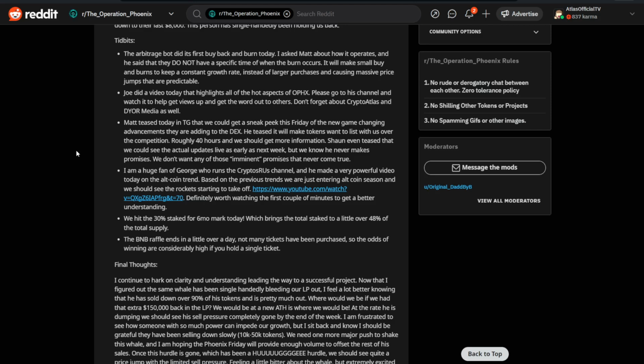Matt teased today in Telegram that we could get a sneak peek this Friday of the new game-changing advancements they're adding to the DEX. He teased it will make tokens want to list with us over the competition. Roughly 40 hours, and we should get more information. Sean even teased that we could see the actual updates live as early as next week, but we know he never makes promises. We don't want any of those imminent promises that never come true.